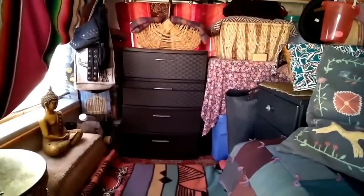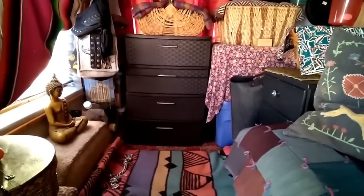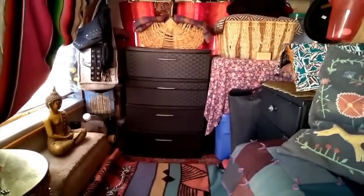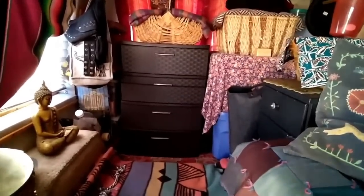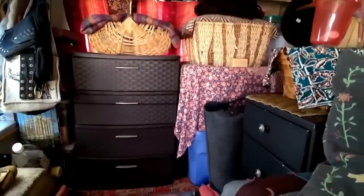So that big brown one is my main dresser for all of my clothes. And it's so wonderful to have that. It just makes life so easy. Before I had things in containers and I would have to move the containers. And then back to the right is essentially my business.